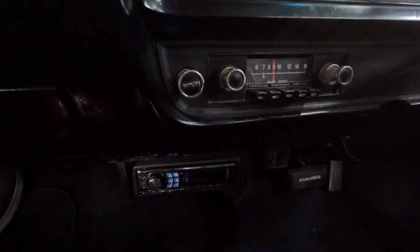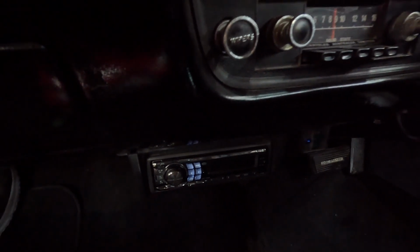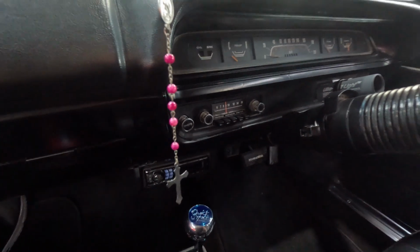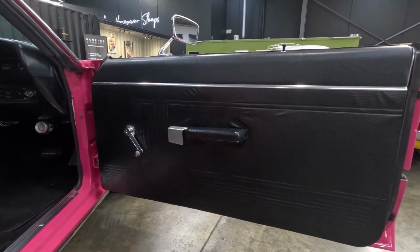And I love that you've got the radio down here, so that you've kept the original radio in the dash. Yes, that's right. So that you haven't had to chop into the dash or anything like that to fit anything modern in there. Yeah, that's right. I really should maybe move that radio into the glove box. I've got some guys that can do that for me. But no, I don't like chopping up dashes and that sort of thing. To me, it's kind of sacrilege, isn't it?